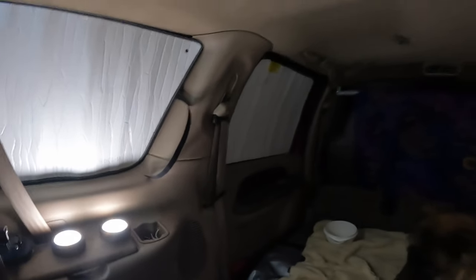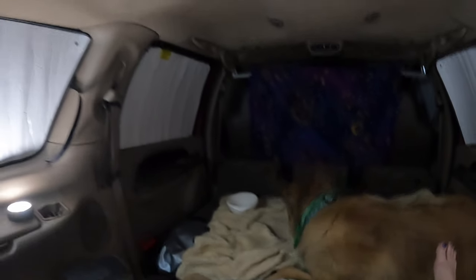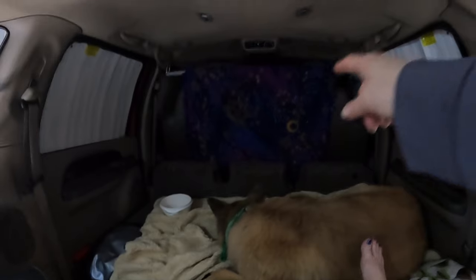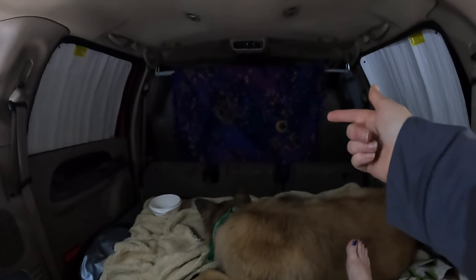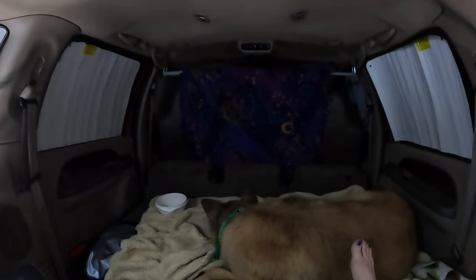It's okay, baby boy. I'm just running around. It's okay. And this is actually west, and of course, for us, our weather comes west to east, so it's going to hit the front of the truck first.